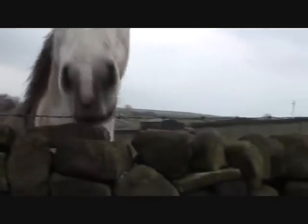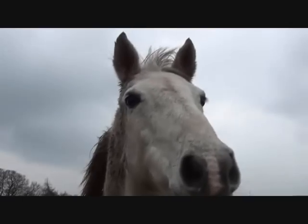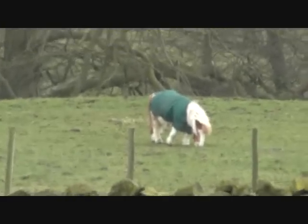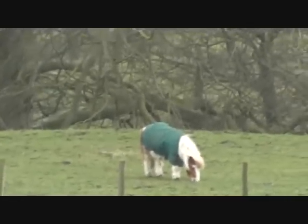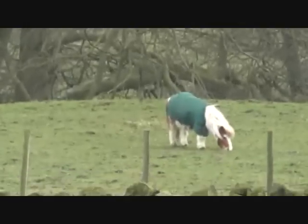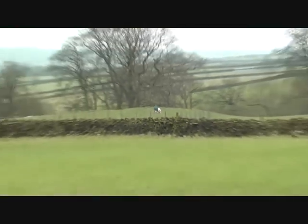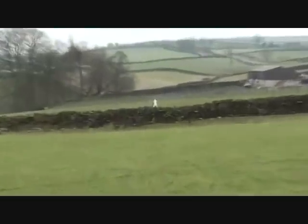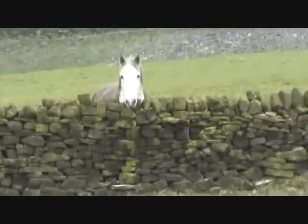Oh dear. Brrr. Back to the grind. Oh, he's got a little Shetland now. Little Shetland pony. All wrapped up because it's cold. And those things live in the cold up in the Shetlands. Oh, my mate's come back. You've had it now. There's nothing else to eat.